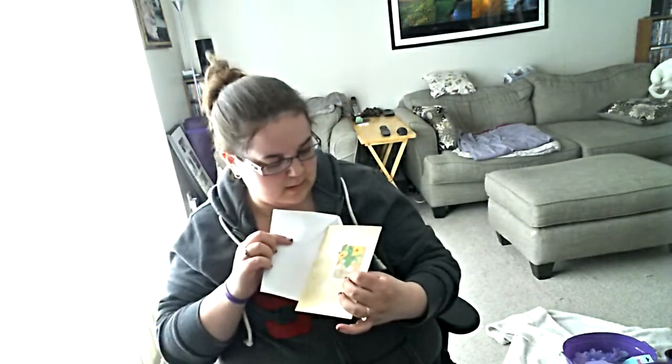Probably should be showing you what these look like. So this one is the thinking of you card. This one is a special hello and blank inside. This one is Happy Easter Grandma, so I got my Grammy's Easter card. Happy Easter to my wonderful husband. So I got my husband's Easter card because he's always like, I like getting cards, but they're so expensive. So it's a good way.